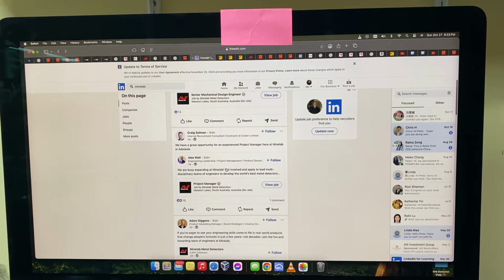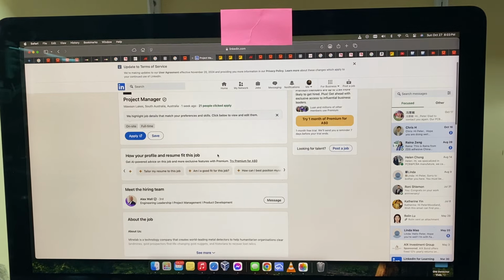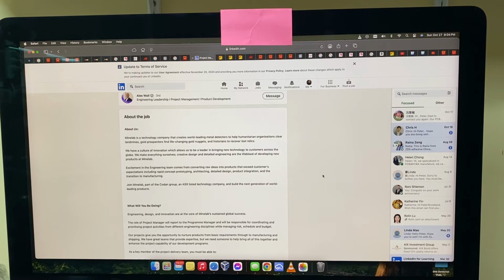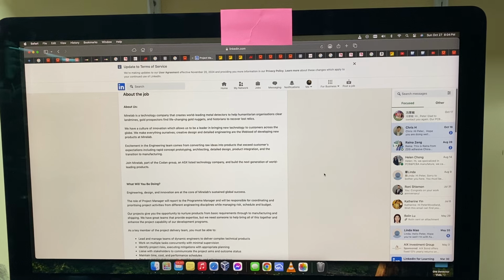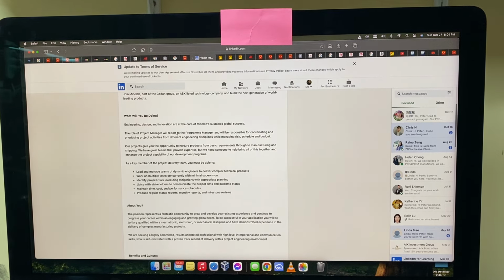Then you've got the senior one. Project manager. This might be interesting. The project manager job. About the job. See more. See, this gives you an insight into what the future holds, what they are up to. What will you be doing? Engineering, design, and innovation. Basically coordinating and prioritizing project activities from different engineering disciplines. So you have to be a jack of all trades within reason, while managing risk, schedule, and budget.